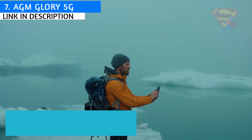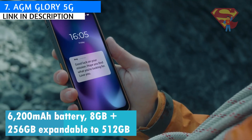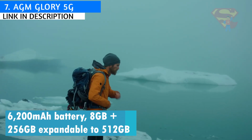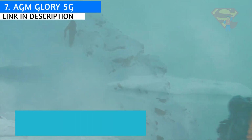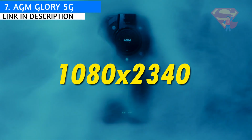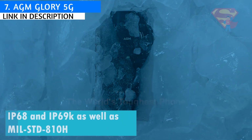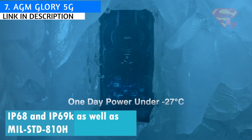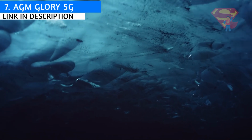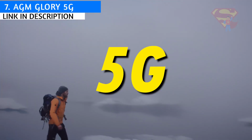The Glory has a 6,200 mAh battery, 8 GB of RAM, and 256 GB internal storage that is expandable up to 512 GB. It's got a 6.53-inch display running at 1080 by 2340 resolution. It is both IP68 and IP69K, as well as military standard 810H. It also runs on a Snapdragon 480, and it is 5G.